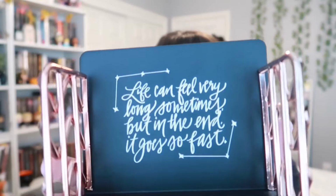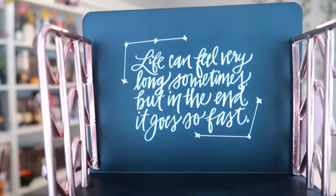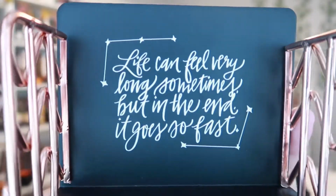Okay, so it comes in this little holder, and it says "Life can feel very long sometimes, but in the end it goes so fast." And it's just absolutely gorgeous. Oh my goodness, look at how beautiful that is. And then you put the little things in here. So there you go, that's the 30th, because today's the 30th.